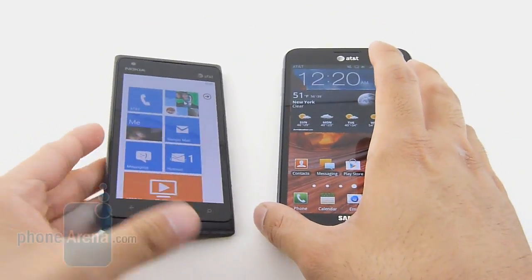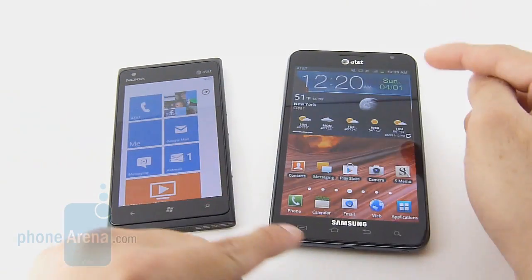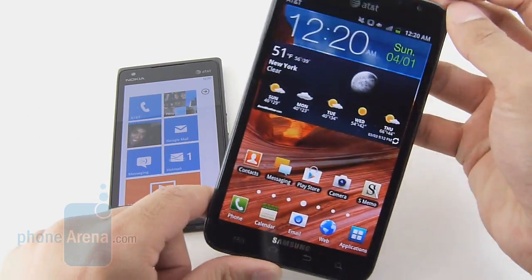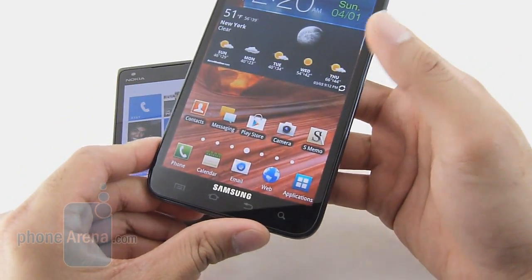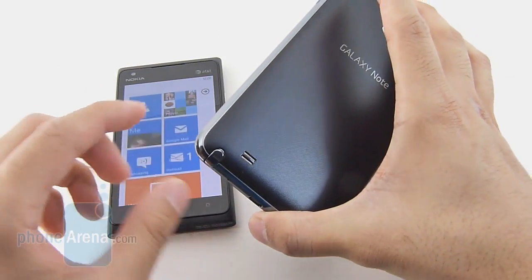Now, the other thing you want to take note of is just pricing. It's $100 for the Lumia 900 versus $300 actually for the Galaxy Note. So you're paying $200 more to experience the Galaxy Note. But then again, just as we mentioned already, you have those higher specs in those specific categories. And on top of that, you do gain some additional functionality that's not available with the Lumia 900.